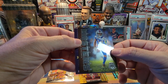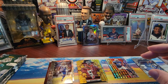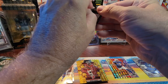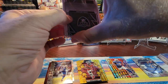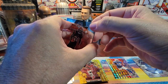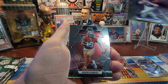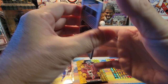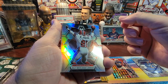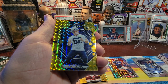Mike Evans having a nice year. And Mr. Stephon Diggs. Big helmet head Diggs. Looks like another one of those weird cards here. Okay. Come on, baby. Give it to us. Give us an auto. We're ready for a big old banging auto. Joe Mixon. Cousins. Nice little Debo. What do we got here? We got a Billy White Shoes Johnson. That's sick. Nice. Little refractor.